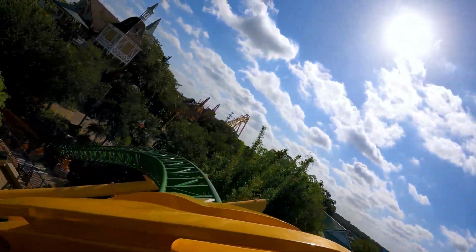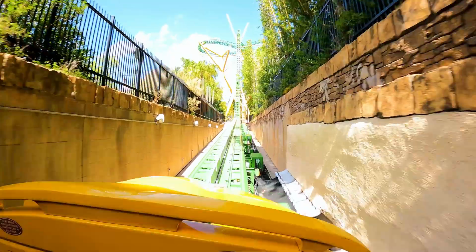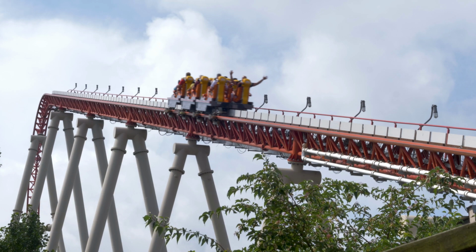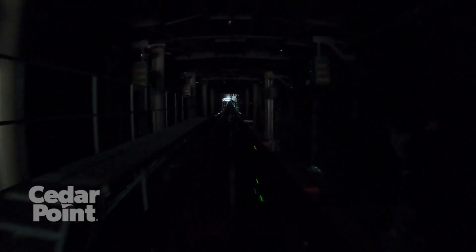The launch. This was by far the toughest category for me to compare. On one side, Cheetah Hunt has more launches with 3. I would argue that each launch has a nice little kick, with the second launch being the standout moment. Maverick has a total of 2 launches, with the first one being a glorified lift hill. However, that second launch out of the tunnel is better than any launch found on Cheetah Hunt.